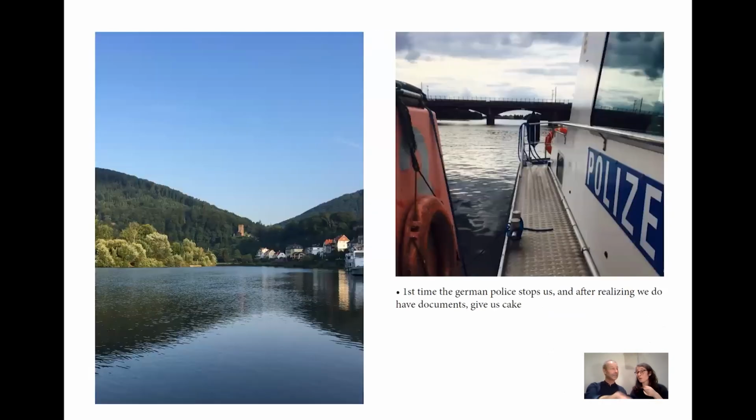We were stopped by the police. On the Neckar, we were stopped by the police. First time they've been stopped by the police in Europe. First time, yes.